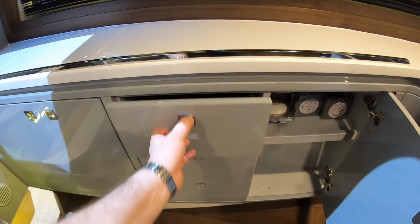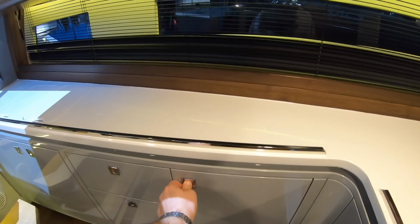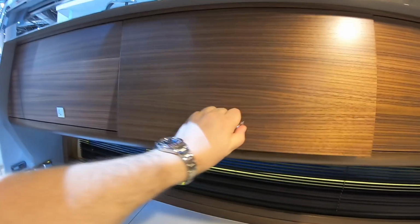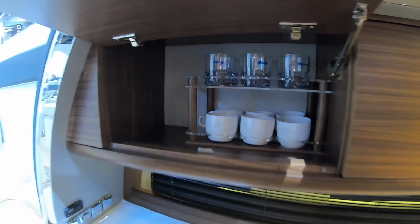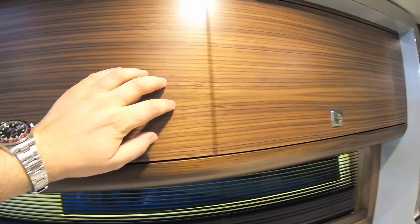That's for your cutlery, and up above this is for plates and all that kind of stuff, glasses, cups and so on. But look at this woodwork, look at the way this curves off down here, look at the way the grain follows perfectly all the way along.